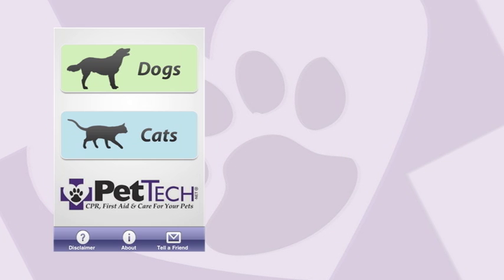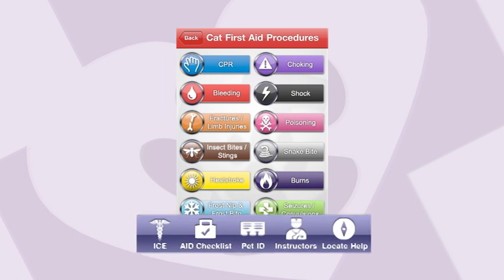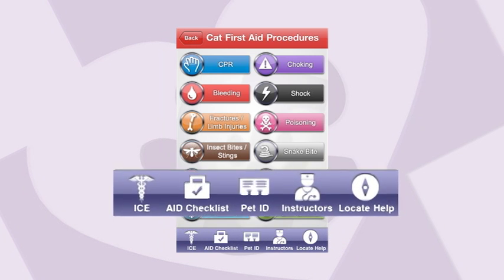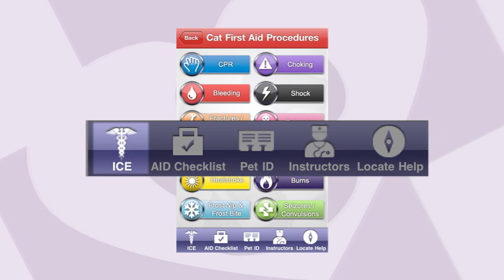When you open the full version of the PetSaver app, this main menu screen comes up. We have separate sections for dogs and cats. The blue menu bar at the bottom is the same for either dog or cat. You will immediately notice that we have 5 menu selections. ICE stands for In Case of Emergency, which is the only topic I will be covering in this tutorial.